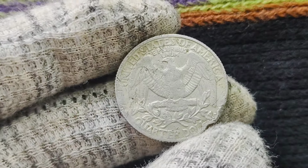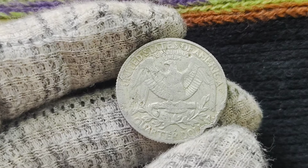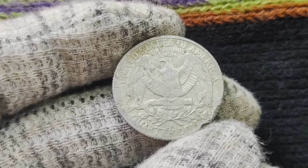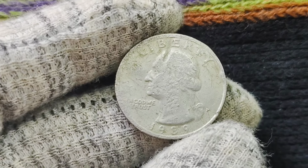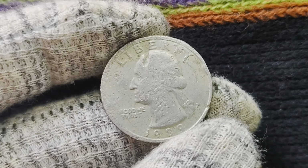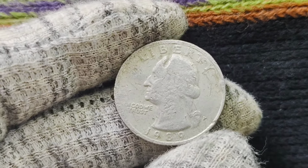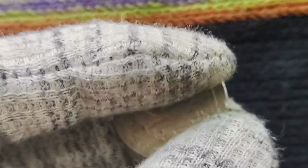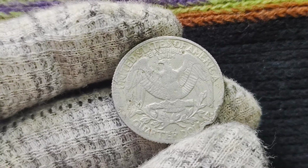In conclusion, if you ever come across a 1989 P Washington quarter, take a moment to examine it closely. If you spot any signs of the double die error, you could be holding a coin worth millions. While most 1989 quarters won't bring you such a windfall, the few that do are a perfect example of how rare errors in minting can create incredible value. So, keep an eye out, and who knows, you might just discover a piece of American history worth far more than you ever imagined.